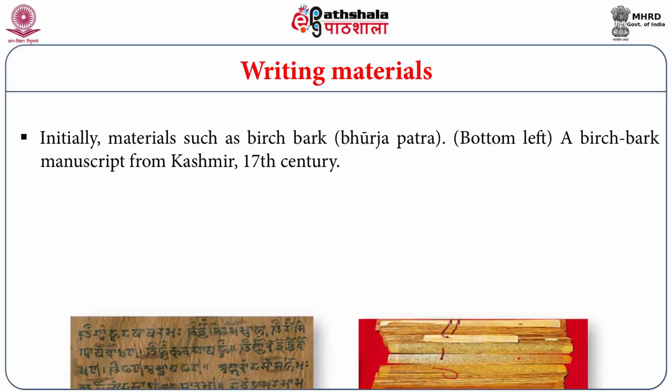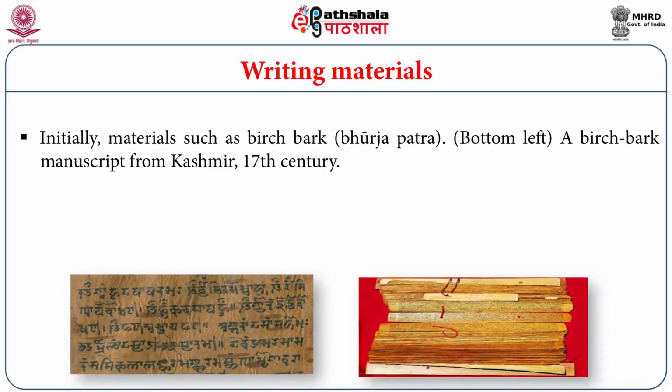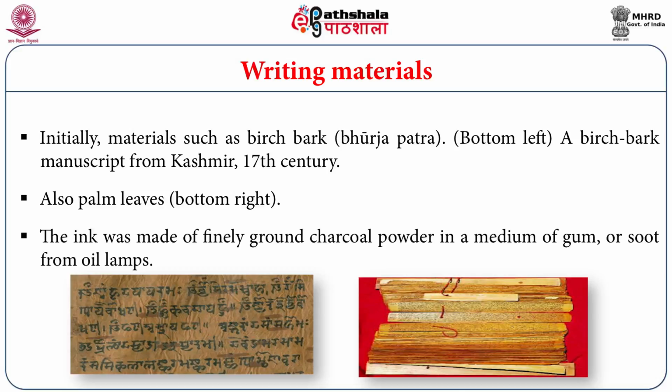Writing materials is another area in which technology was used to process and produce papers and manuscripts. Initially the birch bark, or the bhurja patra, was used for writing. An example can be seen here from a 17th century context from Kashmir, where a birch bark manuscript was used for writing. Also palm leaves; in the South Indian context we can see extensive use of palm leaves. They were used for writing and recording various events. The ink which was used for writing was a finely ground charcoal powder with a medium of gum or soot from oil lamps.